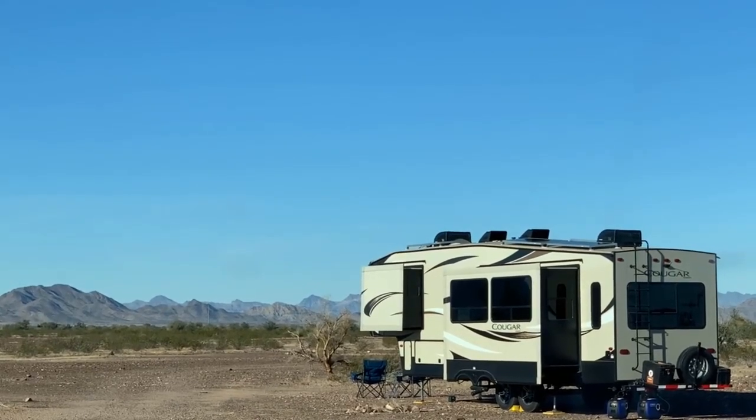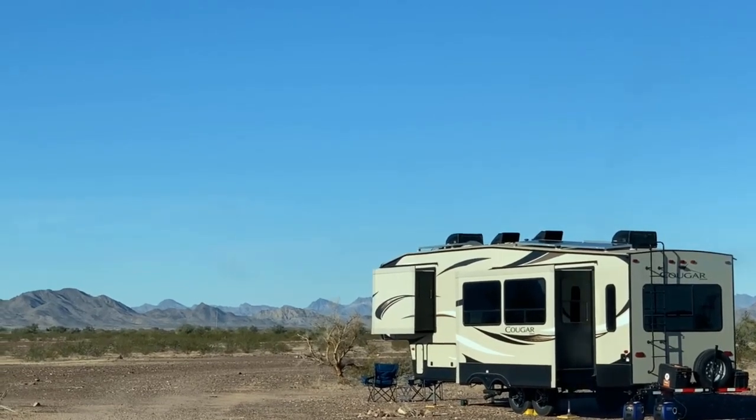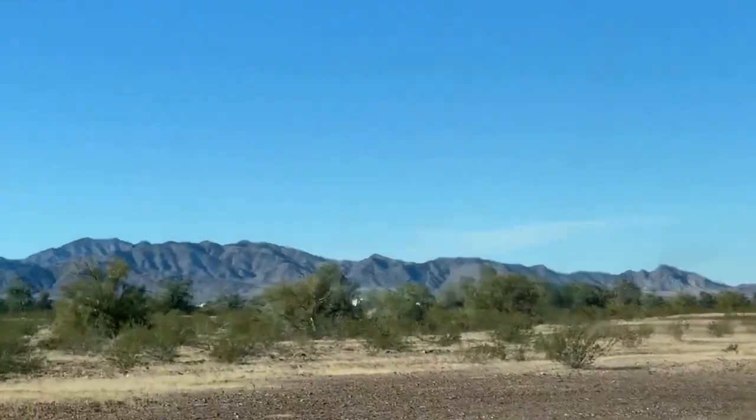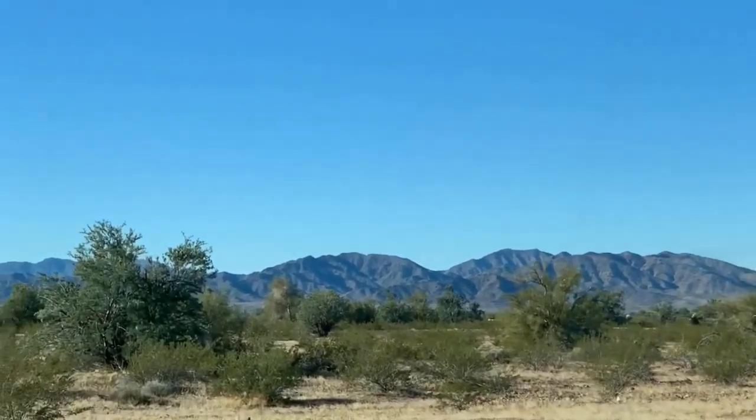See some of the solar. I had 680 watts of solar installed yesterday. At 9 a.m. this morning, I was pulling in 14 amps going into my batteries at 9 a.m. So, really pleased with the install. Did a super professional job.